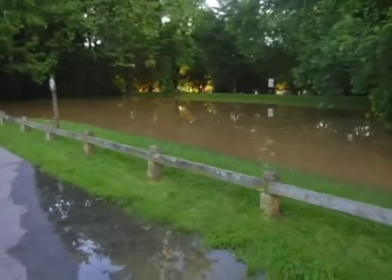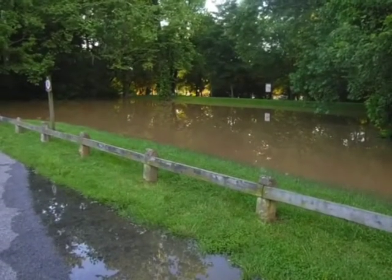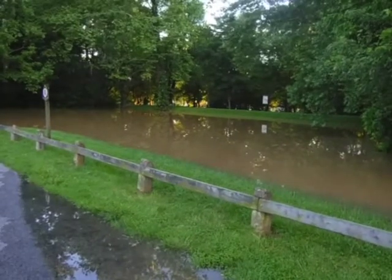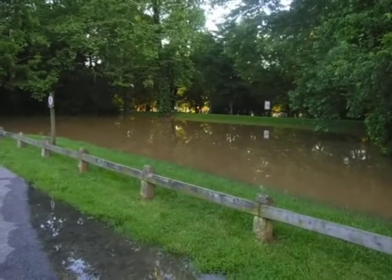We're on Canal Road at the north end of the campground. Water's across the road here, and up ahead there's a dip, but I'm sure that's underwater now already. This is usually a grassy area at the upper end of the campground where you could just walk across. Now it's flooded to the depth of what the C&O Canal used to be.